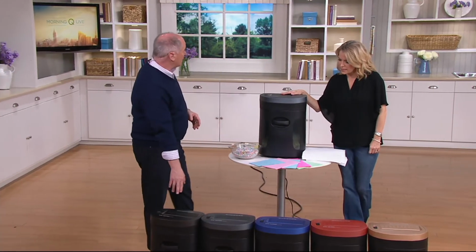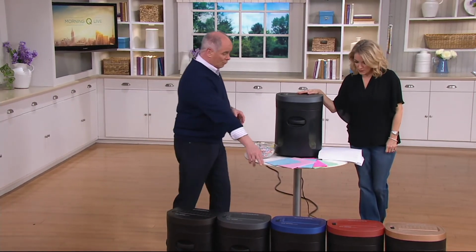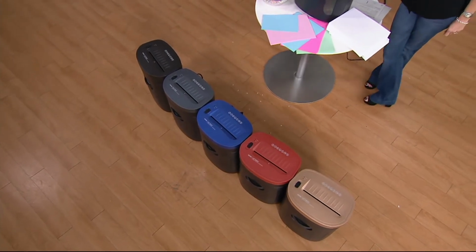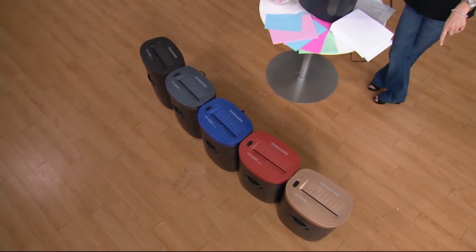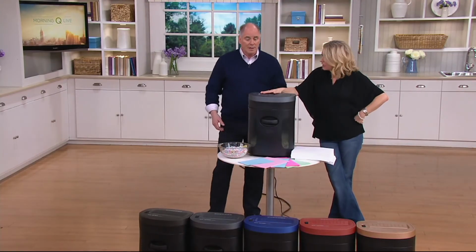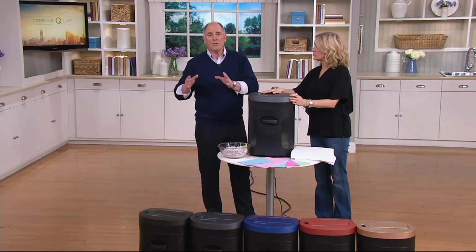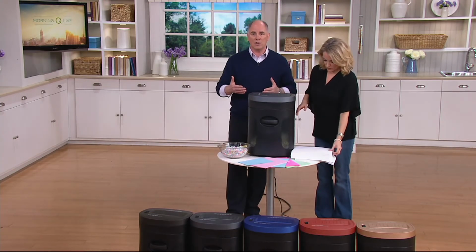We've got the black. Yes. We've got the platinum silver, really pretty blue, red, and also rose gold. The black and the rose gold are the most popular at this particular point. We're into tax season. We are. It's time to go ahead and get rid of those things that identity thieves are looking for.